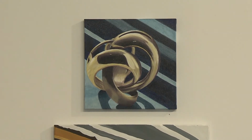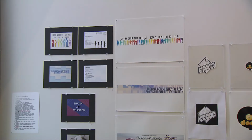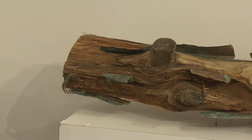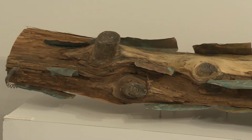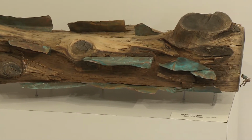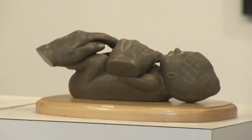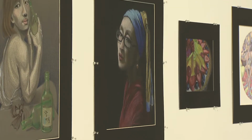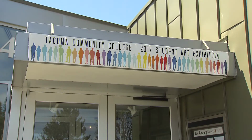It's a really great place to see all different kinds of art. They switch out the themes every once in a while, so you can have different things like brass, photography. It's interesting to see work from both students, teachers, and even local residents. Another unique aspect is that TCC offers a museum gallery operations program, and this gallery allows students a hands-on space to learn their skills. For Tacoma Report, I'm Lane Fickey.